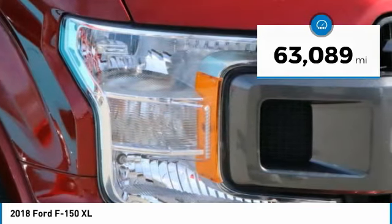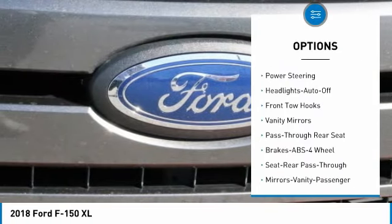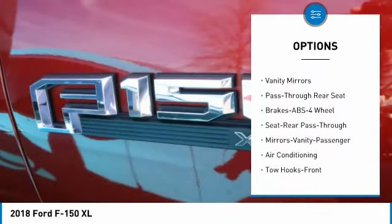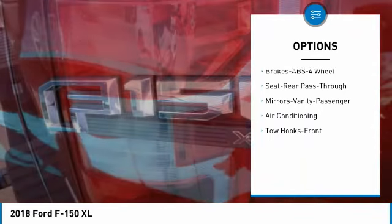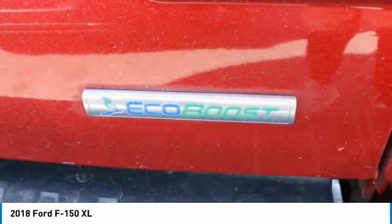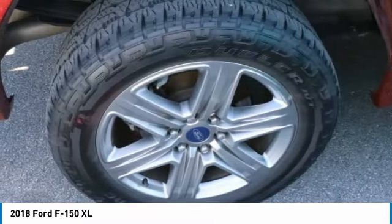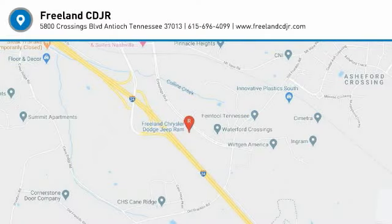Here are some of this vehicle's great options: anti-lock braking system, traction control, air conditioning, power steering, headlights auto off, front tow hooks, vanity mirrors, pass-through rear seat. This vehicle offers reliability and good looks at a great price. So come in and take a test drive today.